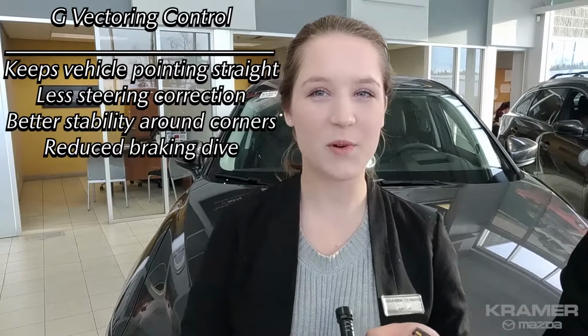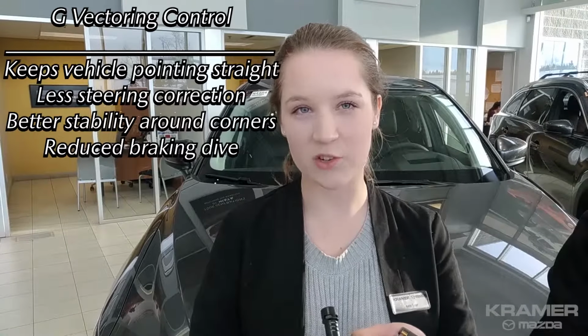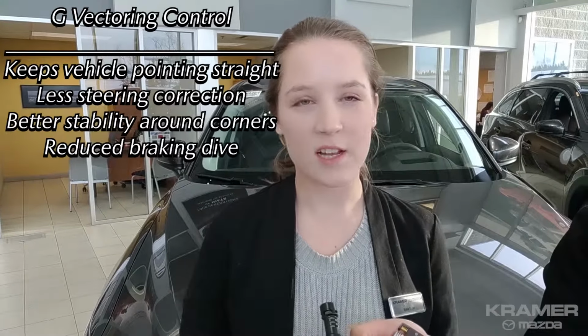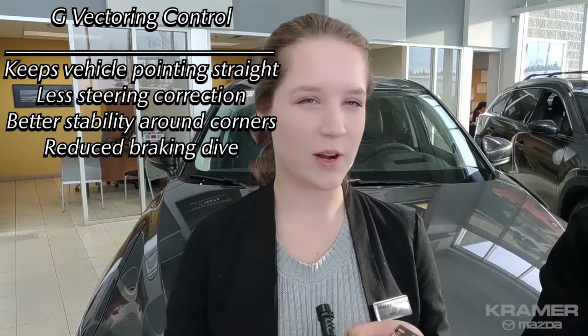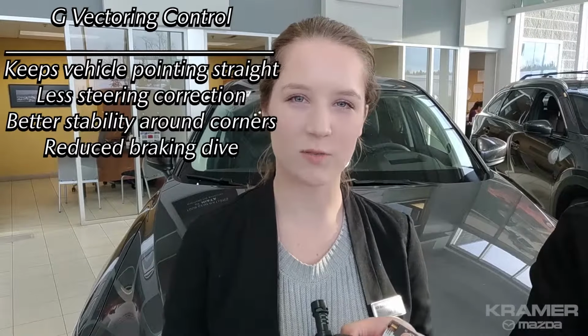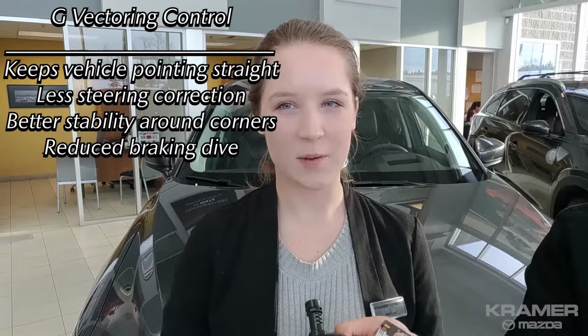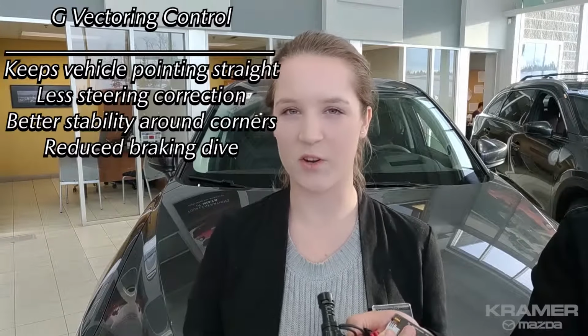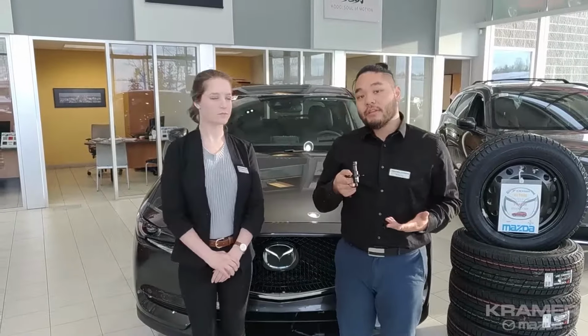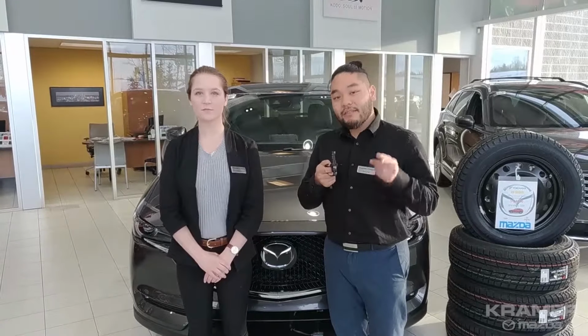G-Vector Control, it helps point the vehicle in the direction the driver wants by controlling engine torque. This technology also makes it so that the driver has to perform fewer steering corrections while going over any imperfections such as potholes or rough road. It's also going to help enhance the stability around corners as well as control the dive of the vehicle in case of emergency stop.